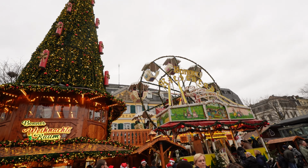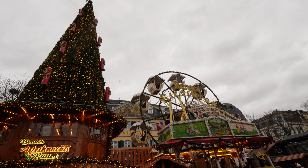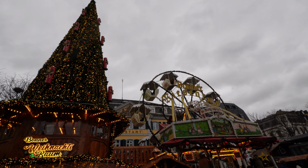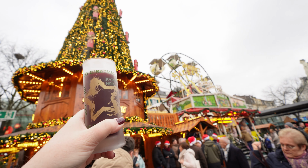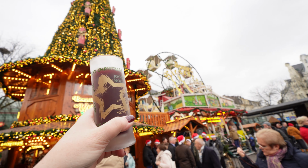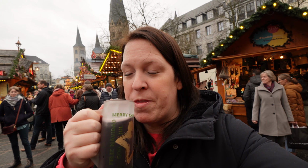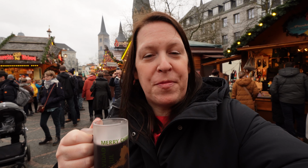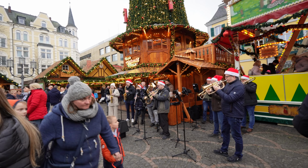In Münsterplatz, you'll find a building topped with a large Christmas tree and a small Ferris wheel next to it. Underneath this tree, Tori found her second Glühwein. It's by far the hottest one I've had so far.